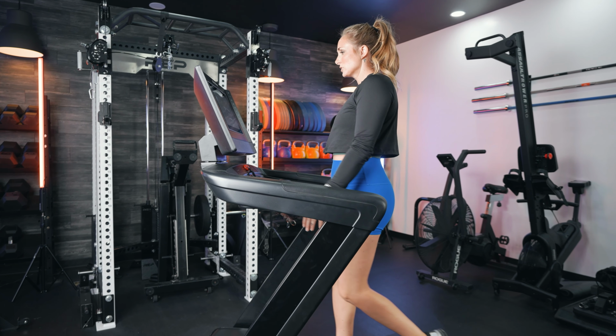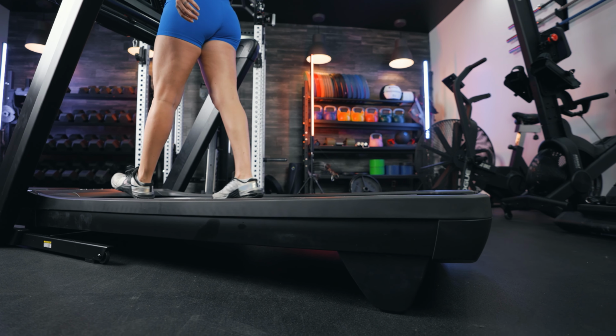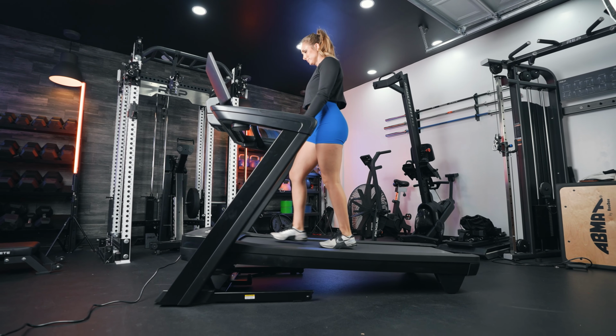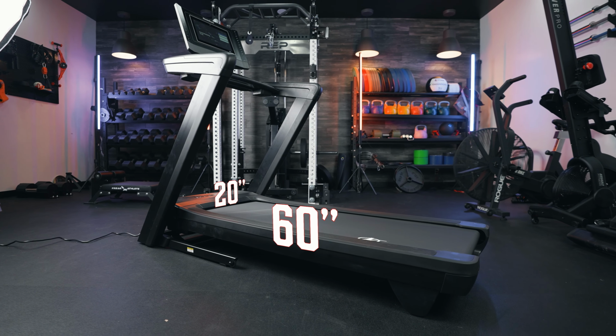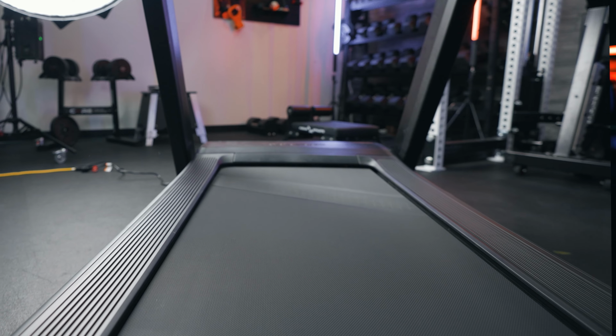One thing that I really like about the NordicTrack is that it has a 3% decline as well as a 12% incline. You know me, your girl loves a decline feature. As always, with all NordicTrack treadmills, you can purchase the iFit programming. I think that is kind of necessary to use in conjunction with this treadmill, although you do get a 30-day free trial when you purchase the 1750. In terms of belt deck size, it has a 60 by 20 inch belt deck. Again, this is pretty standard, and I wouldn't expect anything less for a quality running treadmill.